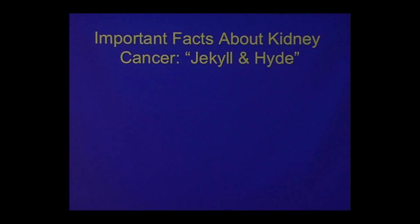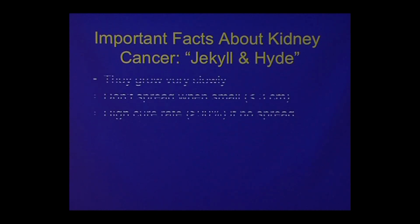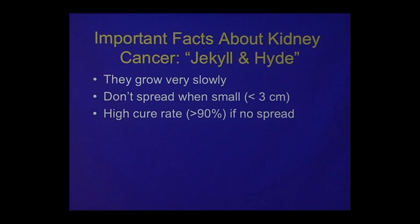About kidney cancer, there are some good news and bad news aspects of it. It's a kind of an unusual tumor, and I brought up this Jekyll and Hyde profile for it. The good news is, when we find these, they tend to grow very slowly, in the range of about 3 or 4 millimeters a year. So that's like a 1/16 of an inch in diameter they grow a year, on average.